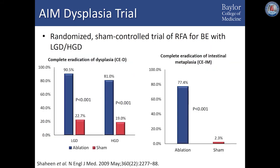The best evidence for RFA in Barrett's esophagus comes from the Dysplasia Trial, and this was a landmark study published in 2009 in the New England Journal of Medicine. This was a randomized sham-controlled trial of RFA for Barrett's esophagus with either low-grade dysplasia or high-grade dysplasia. You can see that in the low-grade dysplasia group, complete eradication of dysplasia was achieved in 90.5% of patients in the ablation arm compared to 22.7% of patients in the sham arm. In high-grade dysplasia, complete eradication of dysplasia was achieved in 81% of patients in the ablation arm compared to 19% of patients in the sham arm.